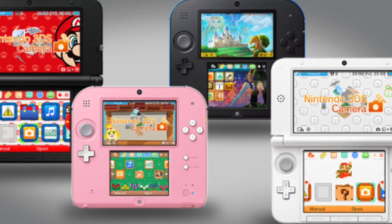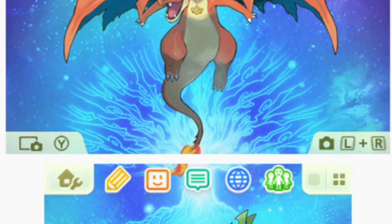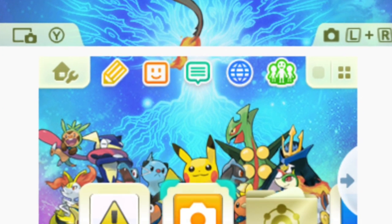Really let us personalise our systems. Make it like the new 3DS XL. I love the amount of customization that you had on the 3DS XL models. You could change the backgrounds, you could change the themes and everything. Bring that back. Back to life!